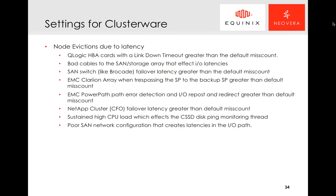Under other values, for example HBA cards, then the default miscount. So these are settings that you want to look at on your existing infrastructure, whether it be the cards, the SAN storage array, the switches, PowerPath devices, things like that. You want to make sure that you're not setting parameters at that level that then negate the miscount and the disk I/O timeouts, causing more node evictions than you should.